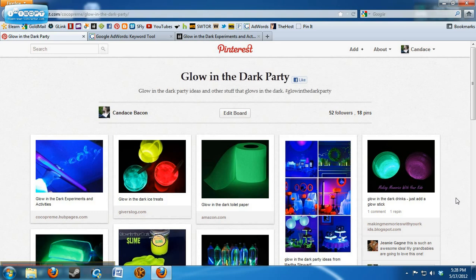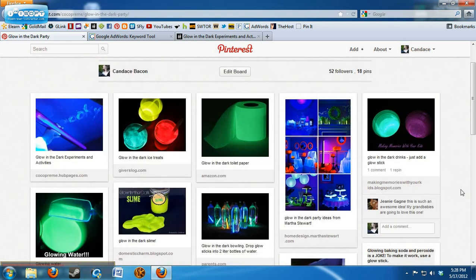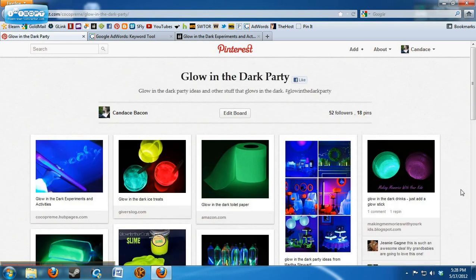And that's how you create a targeted board that features your content or your product, but it does it in a way that will encourage other people who are interested in the topic to continue to interact with your board and to start following you, and hopefully to start repinning some of your pins in your content.